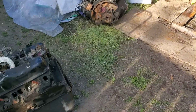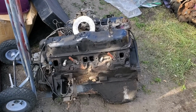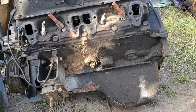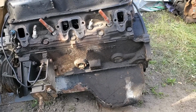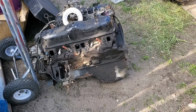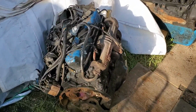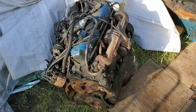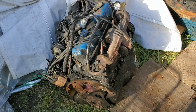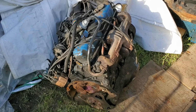So fortunately for us, I got a whole bunch of Chrysler engines just kicking around. This is an old Chrysler 318. It came out of a pickup truck at one point. It didn't run very well. I think it has a burnt valve. Here's another 318. This came out of a Chrysler Diplomat. This is a car engine. Transmission was good. Don't know how good the engine was, so I sold the transmission. Still have the engine.